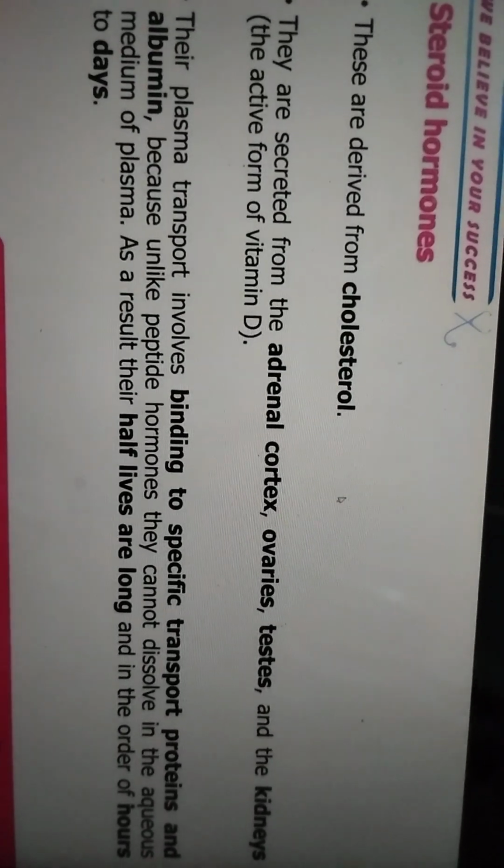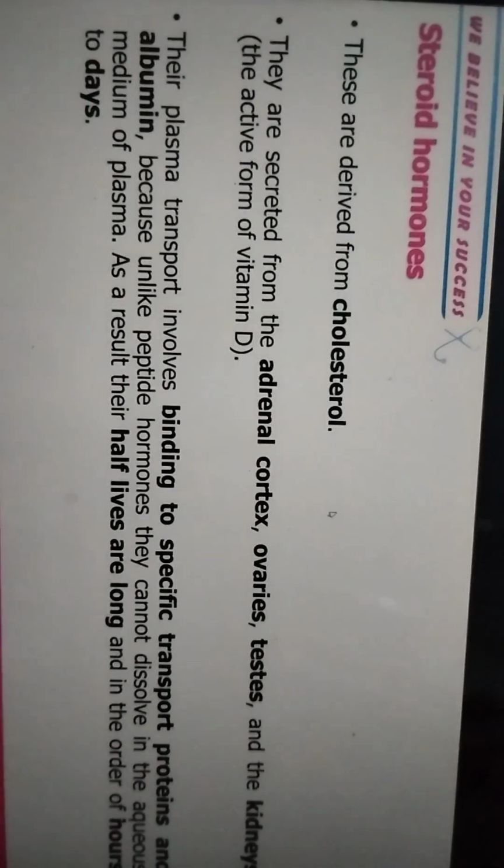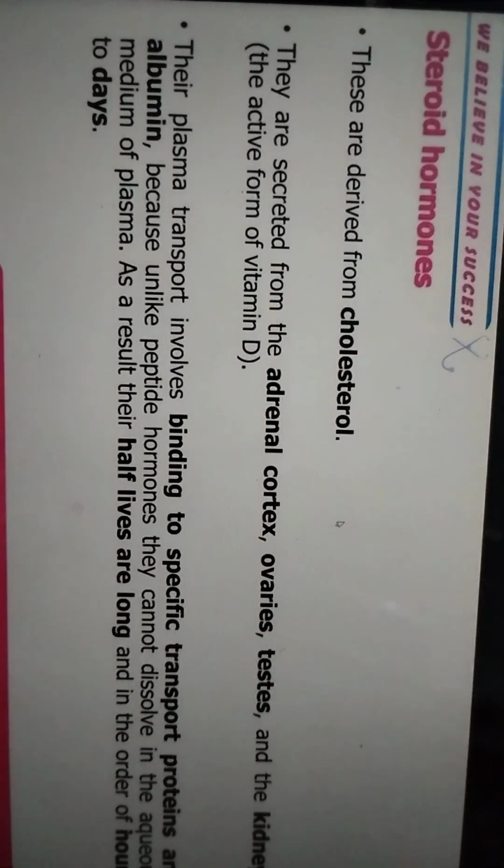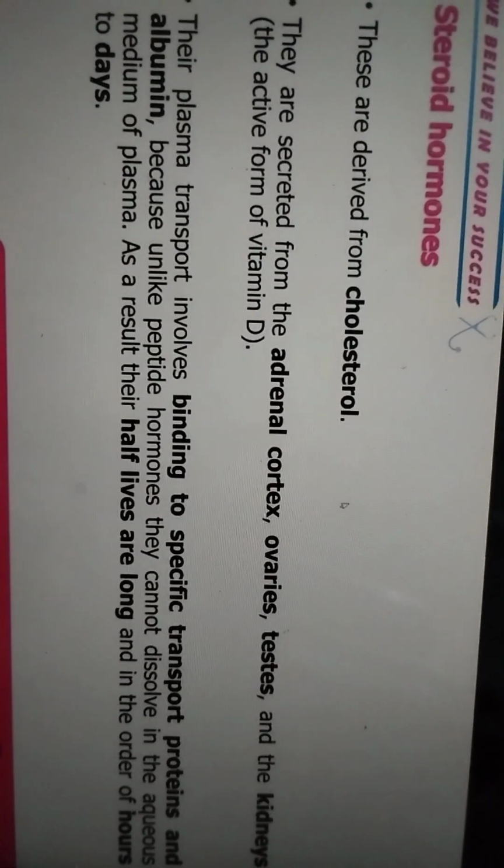That's why their half-lives are longer than the protein hormones. And as I said before, the concept is that once the hormone is bound to a plasma protein, it will have a longer half-life. So the half-lives of steroid hormones are in the order of hours to days.